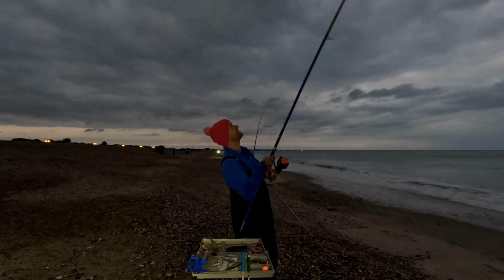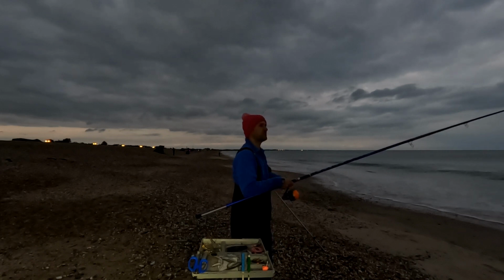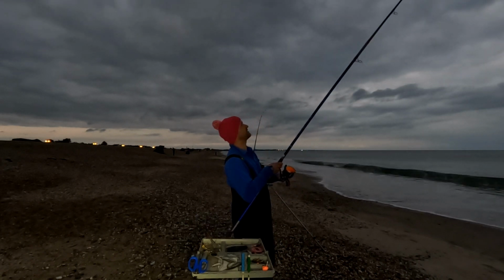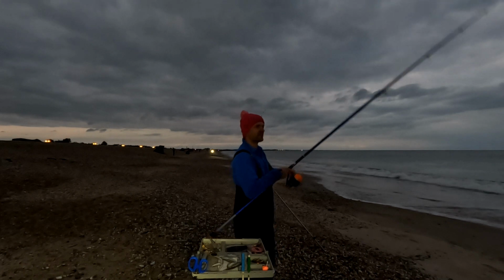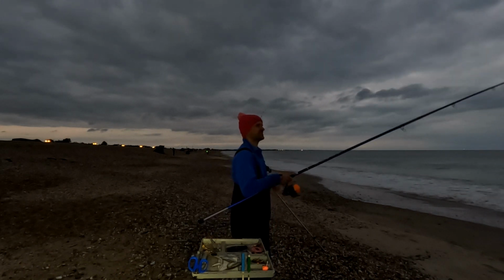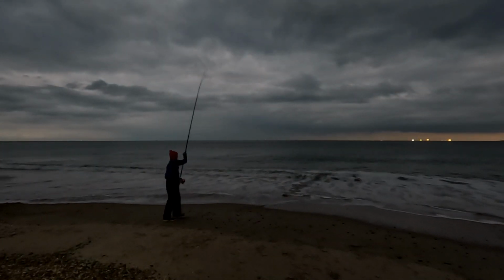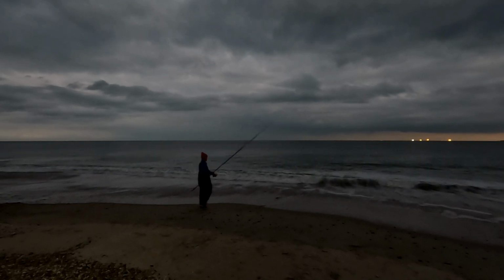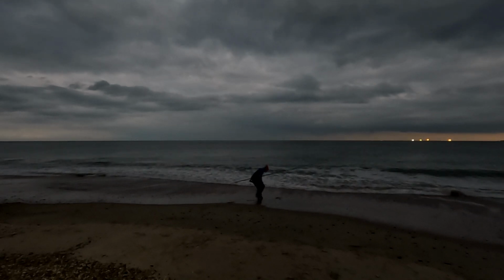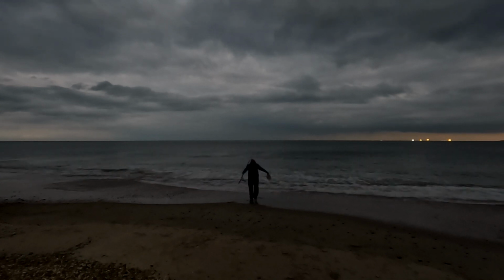This is quite an energetic dog, this one. Actually gave quite a good strong pull down, and I started to convince myself that maybe it was something other than a dogfish, but I'm not convinced of this. That's not a dogfish. That's not a dog. It's a spotty.